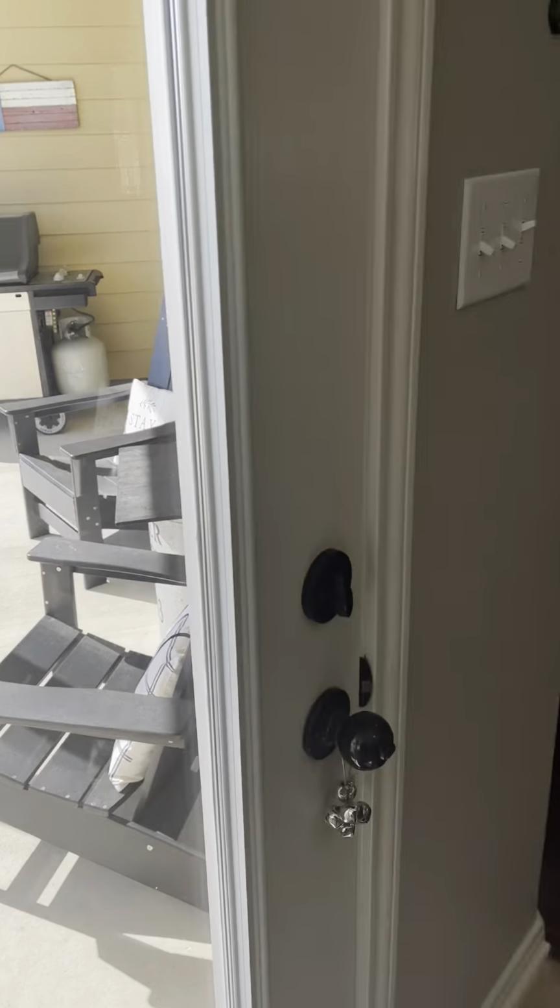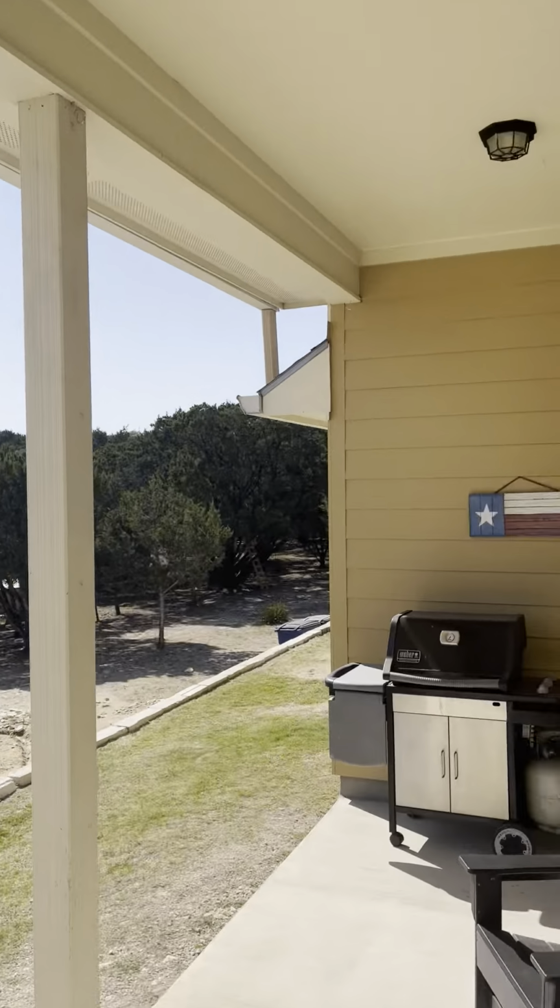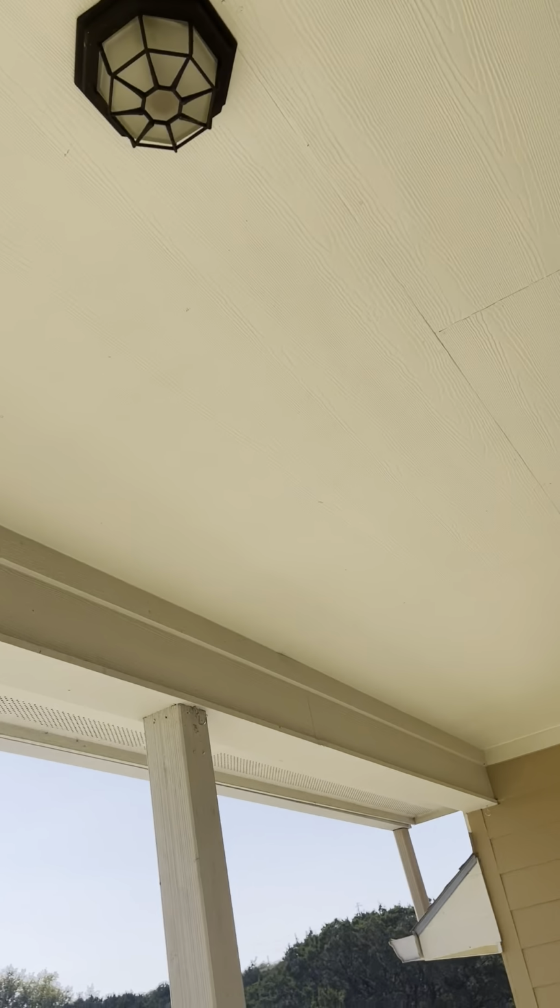We do have an outside sitting area here. There is a light. It is covered as well, so there are 2 lights. There are little stairs that come down here to an elevation change. So this kind of gives you an idea of what you could use this space for. They have 2 Adirondack chairs, as well as a little homemade table that they use.